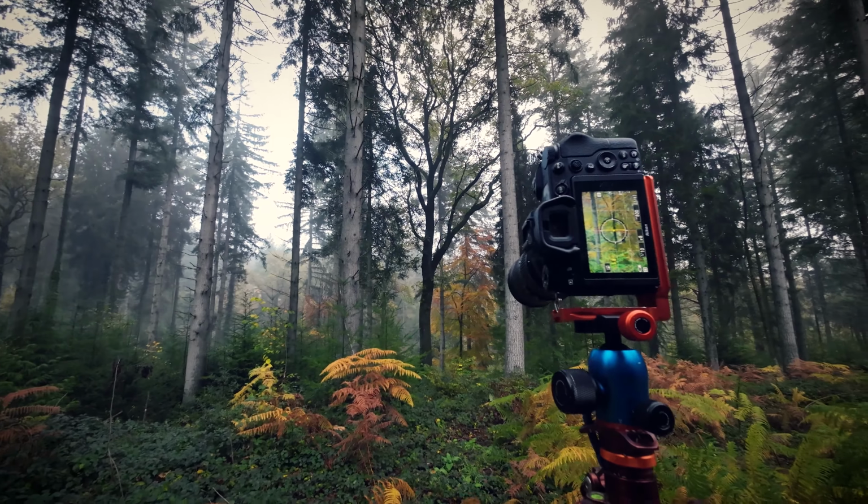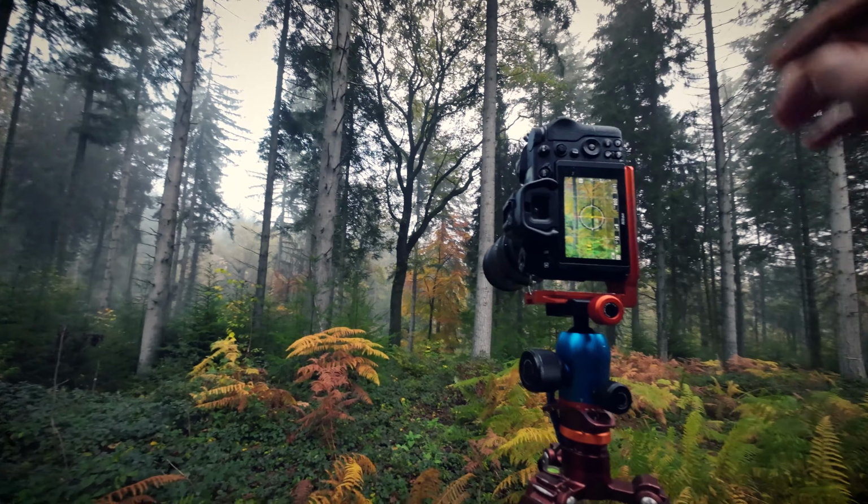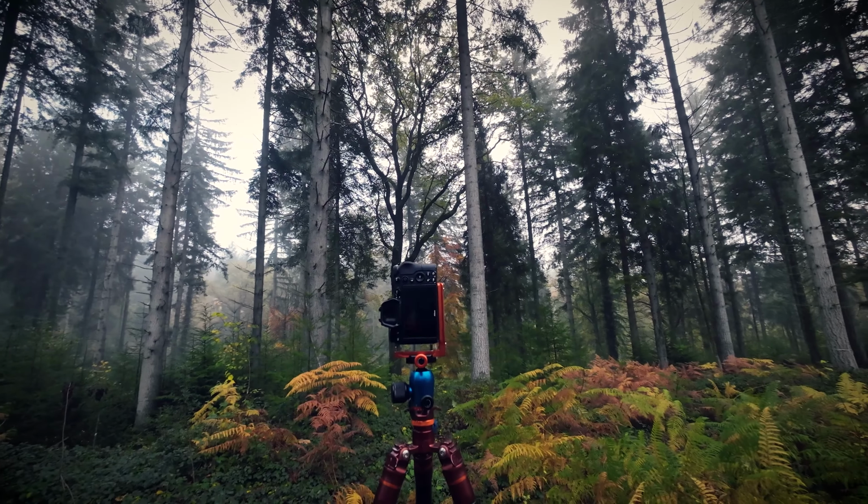So I'm expecting a bit of leaf movement here, but not a huge amount. And we'll get that shot, 5 second timer. 10th of a second, look at the colours. Oh!